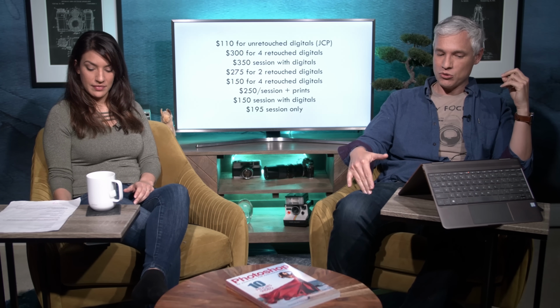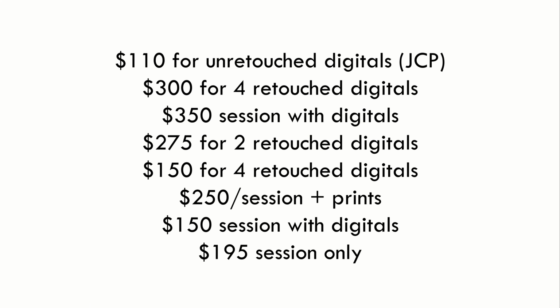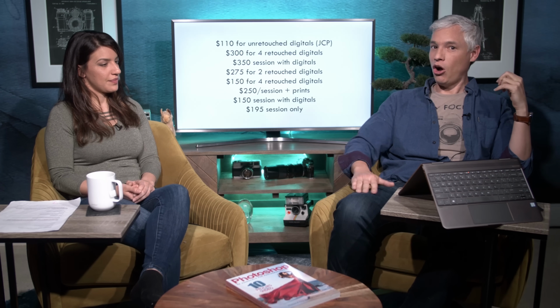Everybody else in the area, beyond JCPenney, the cheapest one was $150, and that included some amount of retouched pictures, usually 2 to 4 pictures, which is not many. People want all the pictures. They always ask for all the pictures. Don't do that. 1,000 of your raw, unretouched pictures? No. You want the ones where you're blinking or making a funny face? You should just send them the ugliest one of themselves and be like, that's what you get.